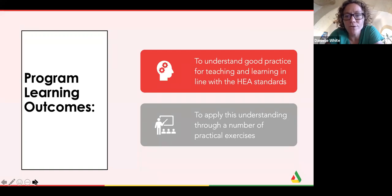And we will be exploring those in relation to the HEA standards. And it will very much be a step-by-step process, which will use a number of practical exercises to support you in thinking about and understanding what that looks like.